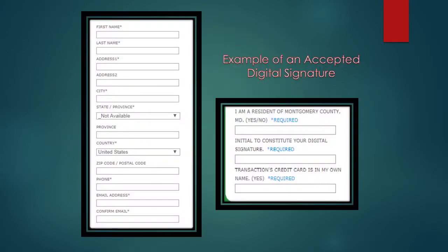Here is an example of an accepted digital signature. It says, I am a resident of Montgomery County, yes or no. Initial to constitute your digital signature. Then they can type in their field that the transaction on the contributor's credit card was made in their own name, yes or no.